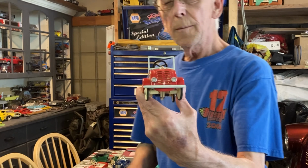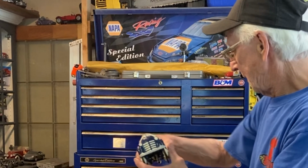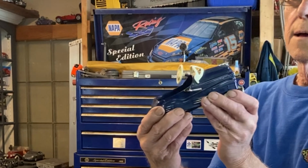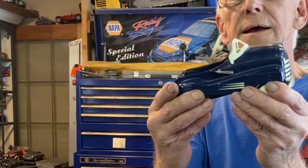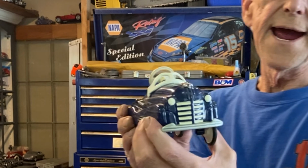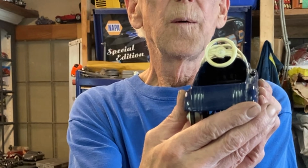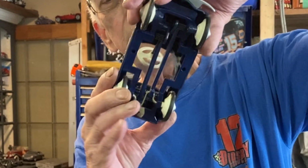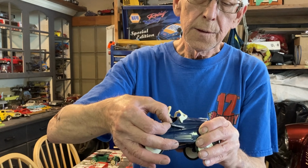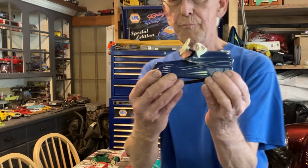Hallmark did a wonderful job on all of these. This one is probably a copy of an old Pontiac, is what it looks like to me. Not sure. But it too is a pedal car. Has a little horn. Any kid's dream.